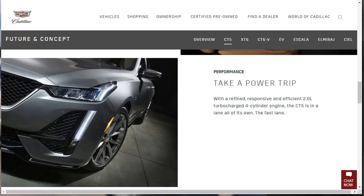A turbocharged four-cylinder engine that produces 237 horsepower and 258 pound-feet of torque will be standard, while an optional turbocharged V6 provides 335 horsepower and 400 pound-feet of torque. Both engines will come with a 10-speed automatic. Rear-wheel drive is standard, and all-wheel drive will be optional on the upcoming 2020 Cadillac CT5.